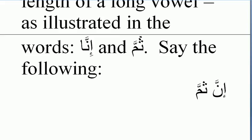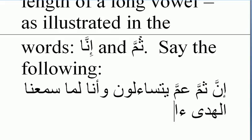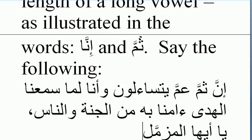عما يتساءلون وأنا لما سمعنا الهدى آمنا به من الجنة والناس يا أيها المزمل. Ghunnah also occurs in other circumstances which will be dealt with under the rules for noon and meme. Lesson 4.